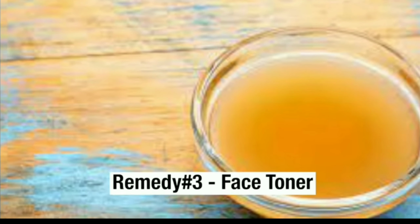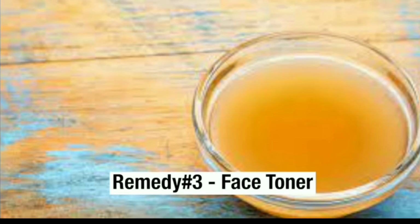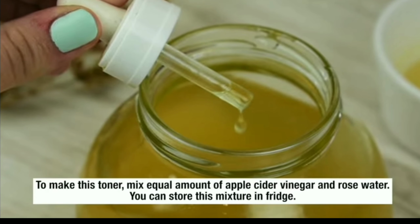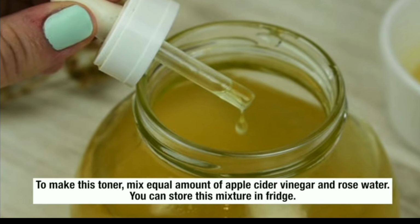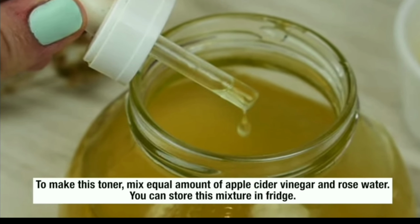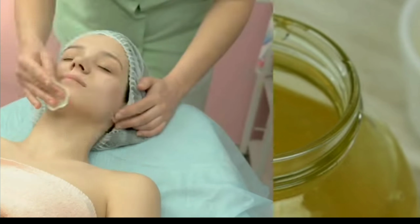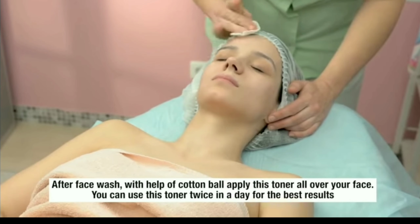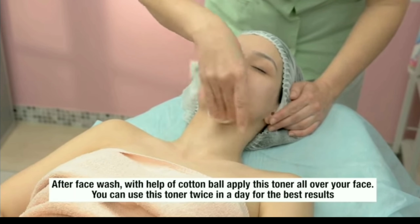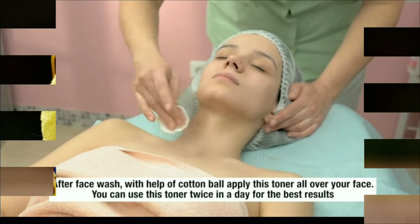Now, coming to our remedy number 3, that is toner. To make this toner, mix equal amounts of apple cider vinegar and rose water. You can store this mixture in the fridge. After face wash, with the help of a cotton ball, apply this toner all over your face. You can use this toner twice a day for the best results.